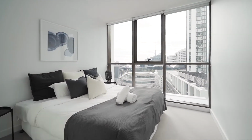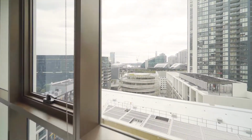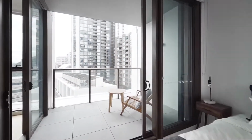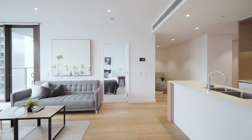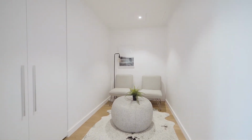King-sized bedrooms with plush carpets for comfort and dazzling Darling Harbour views. The second bedroom enjoys access to the balcony, perfect for sipping your morning latte while admiring the urban vista. What I love about this unit is that it's got a separate study room, perfect for working from home.